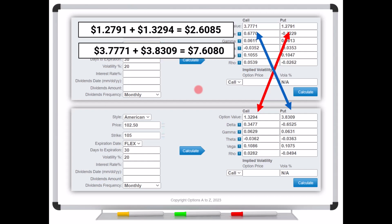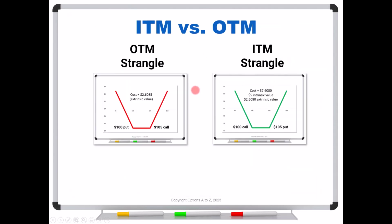But remember, in the real world, this is not going to be enough to even discuss. They are trading $5 apart. So here's our out of the money strangle in red. Here's the in the money in green. So notice we have the 100 put on the left. We've got the 105 call on the right.